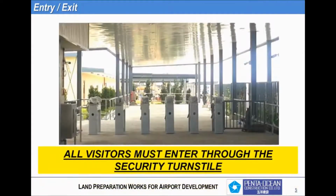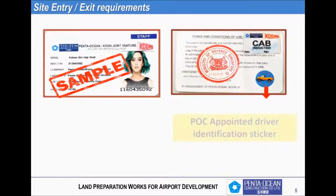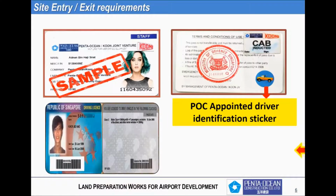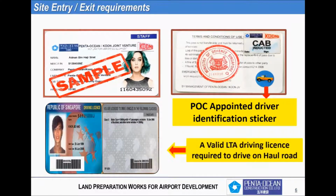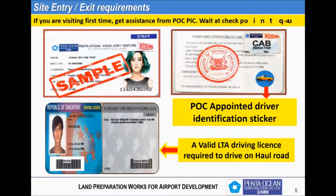All visitors must enter through the security turnstile. Site entry and exit requirements. All the POC appointed drivers must have this identification sticker. To drive on the haul road, the driver must hold a valid LTA driving license. If you are visiting for the first time, get assistance from the POC person in charge. Wait at the checkpoint queuing area.